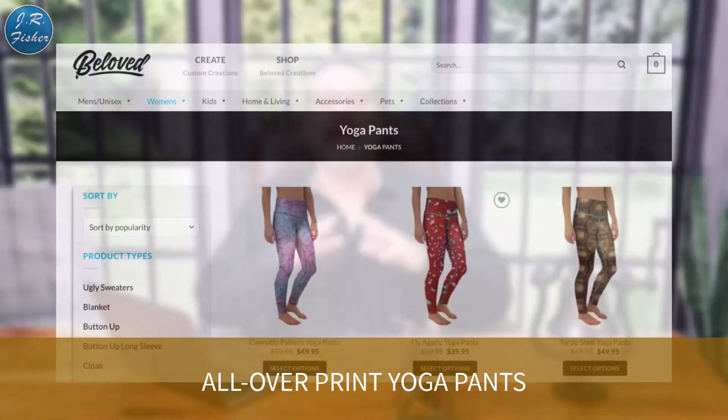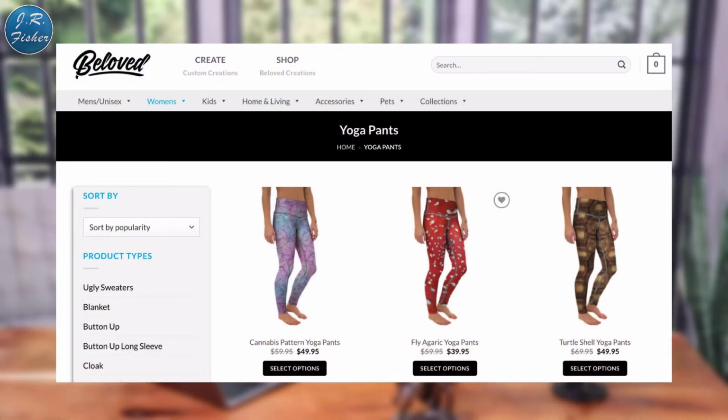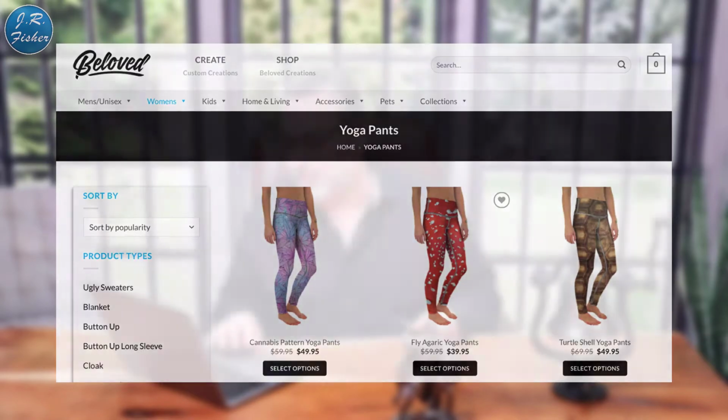Number 5 is all over print yoga pants. These have skyrocketed in demand. People love this particular product. Now keep in mind, and I'll put on the screen here, that these things actually sell for a lot more money too. This one here is $49.95, $39.95, $49.95. Just like the all over print hoodies, all over print yoga pants are priced accordingly. You're going to be targeting a higher price point by increasing the perceived value with super cool design.